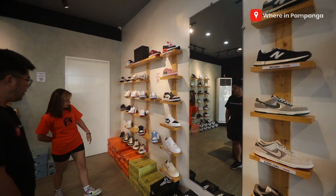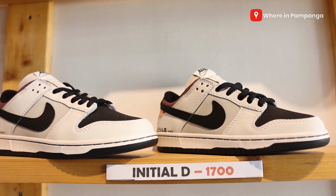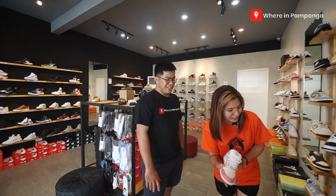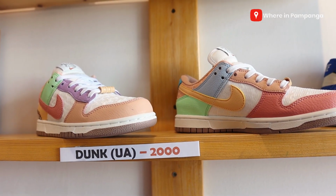And then, yung Jordan 1 Low. Usually, ito yung mga pang-casual wearing natin. Casual wear. So, ito yung Dunks namin, yung Isha. You can sport it here, 2,000 pesos lang, guys.